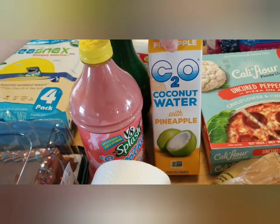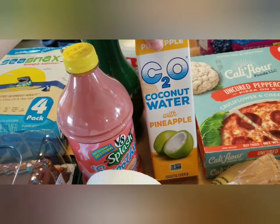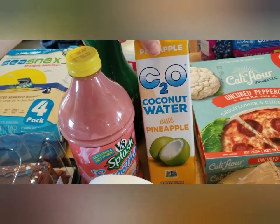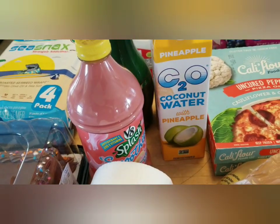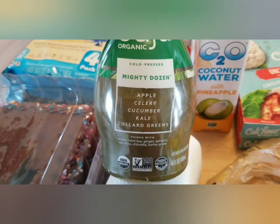Coconut water in general is a great one to have on hand if you have somebody with a tummy bug, because it is a natural electrolyte without all of the yuck that comes from some of the electrolyte drinks. And the fact that it has pineapple in it will just make it slightly more palatable because it's not super great tasting.